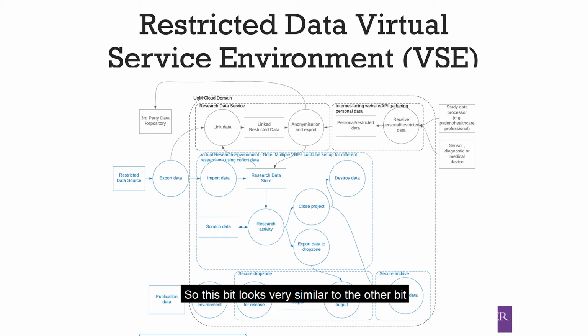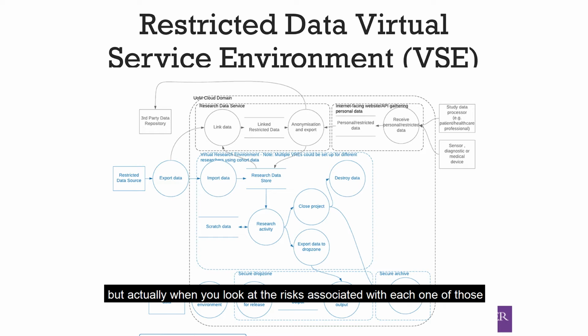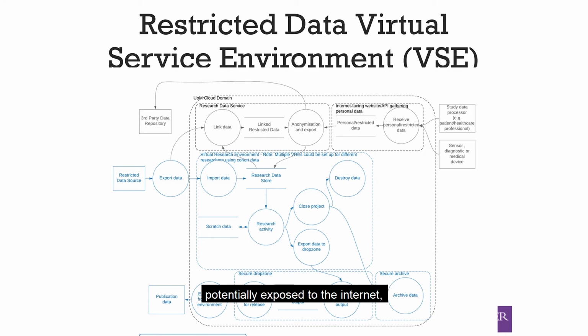So this bit looks very simple compared to the other bit, but when you look at the risk associated with each one, it's jumped up, because it's difficult to understand how we make sure that this one, which is our most sensitive data, potentially exposed to the internet, is as safe as this stuff, which we can put inside a VPN to make sure that nobody can get access to it.